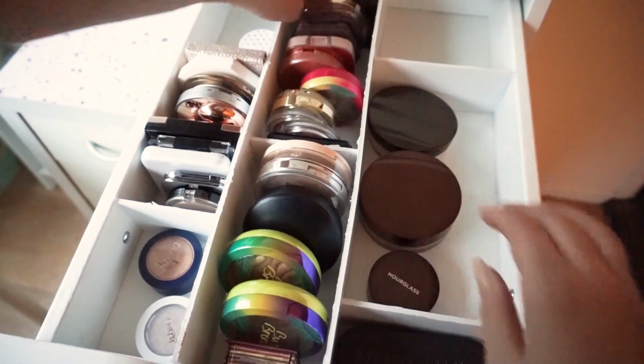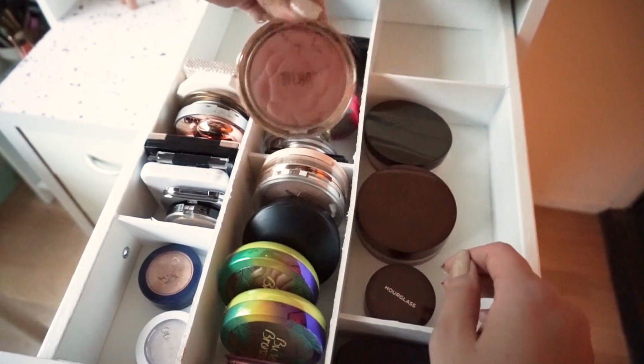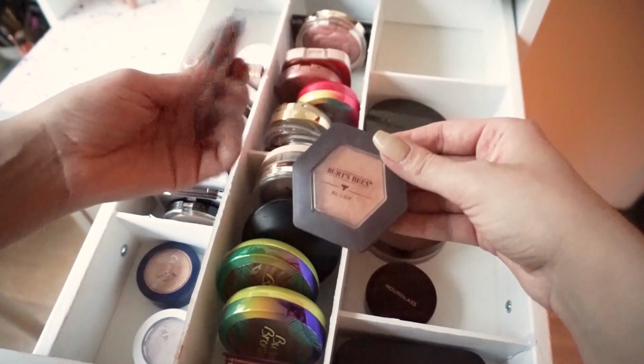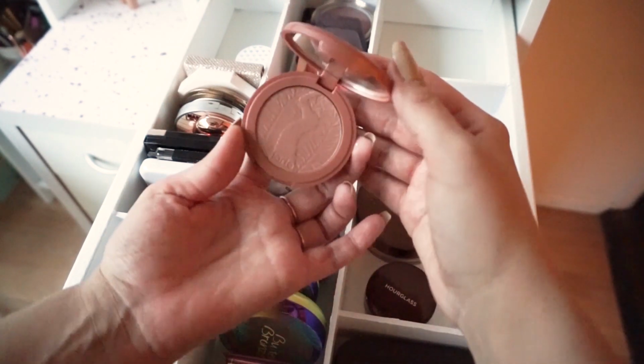And here I have my blushes. I have this one from Wet n Wild. I'm not gonna be traveling with this one again. This one is from Milani. I have 2 from Burt's Bees, Toasted Cinnamon and Pear Peach. This is the L'Oreal Life's a Peach blush. This is a Tarte Central blush. It's a very nice neutral blush. I have one from Physicians Formula.